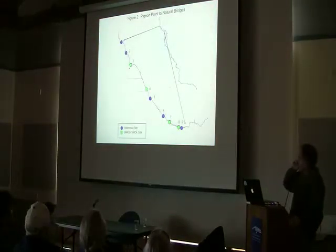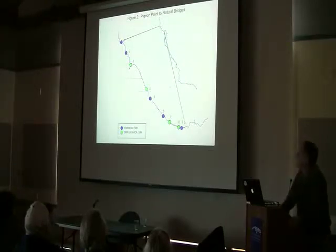So I'm going to walk you down from the north to the south. These are just regional maps. The blue dots here are going to be the reference sites, and the green dots are going to be the SMRs, the state marine reserves, or the state marine conservation areas.